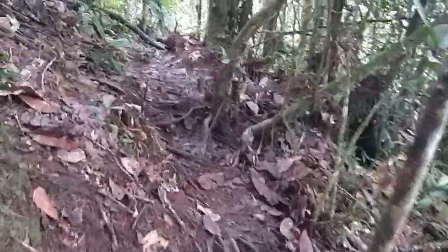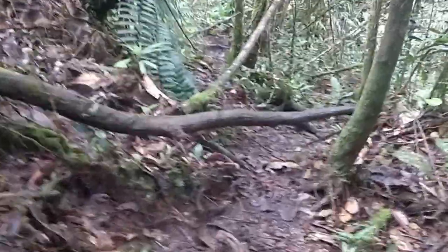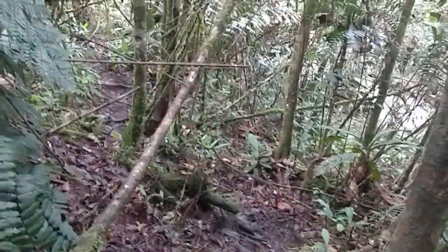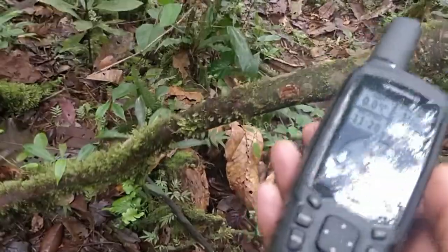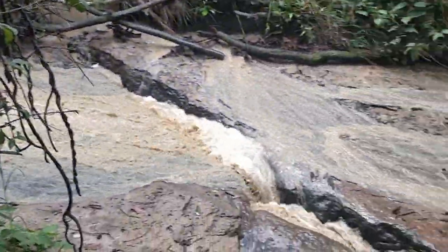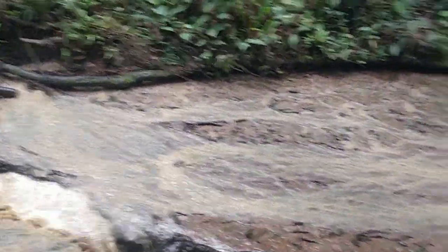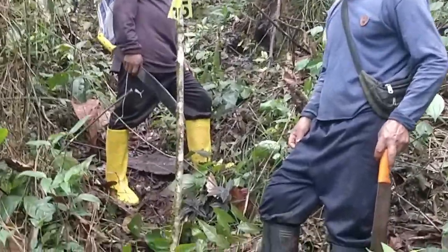Okay, we're almost at the last point. Some nice woods, getting close to the stream. Oh, and let's see. Oh, almost there. So we reached the last point, which is at the stream. Looks like a pretty big drop over there. I'm gonna go check it out in a moment. For now, I'll put the tape, and this is the last post.